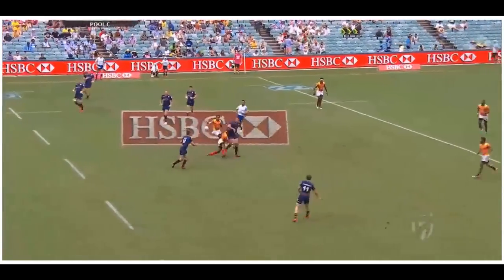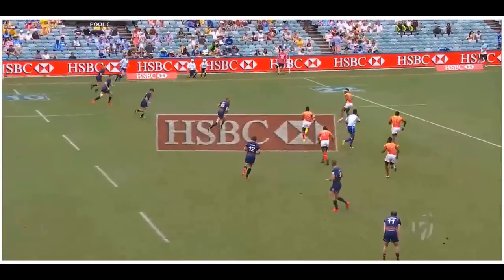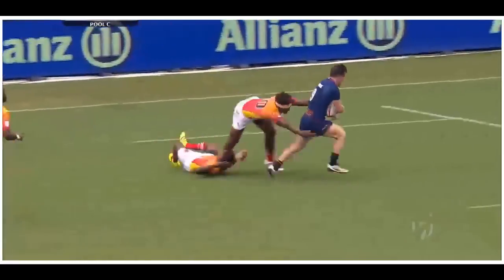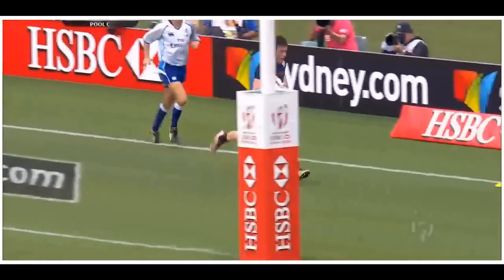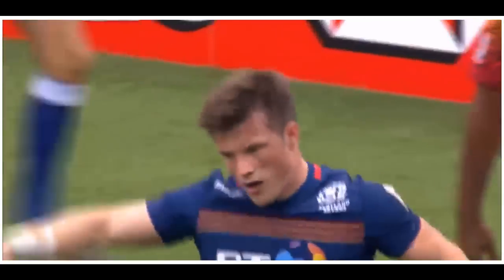They get possession back and have numbers to work with on that far side as well. They should be able to just put it through the hands here. Scotland, they needed to go one outside. Instead, they're going to blow through the middle of the Papua New Guinea defence. And the margin is back out to five.